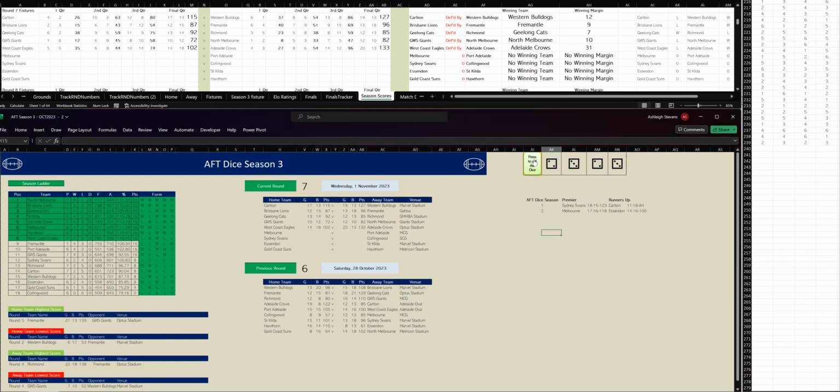And the last quarter, West Coast kicked 4-4 to Adelaide 6-1. And West Coast have their final scores 14-18-102 to Adelaide 20-13-133. And Adelaide won this game by 31 points. All right, let's go to the next game.